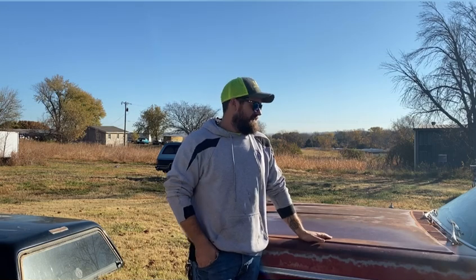Today, I'm going to be working on a 1967 Plymouth Sport Fury, or Fury Sport. I don't know. You guys will let me know in the comments. This one has a 383 in it. According to the owner, it has been sitting north of 35 years, possibly 40 years.